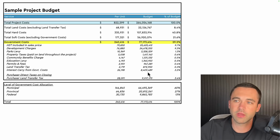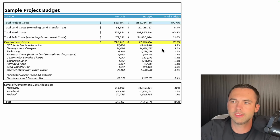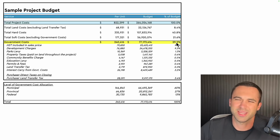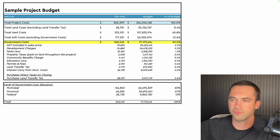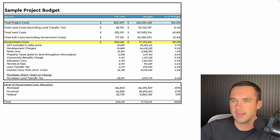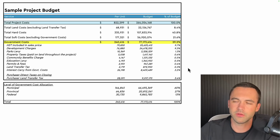So if the government got together and did something useful, said, hey, look, we'll bring DCs down to 0 and HST in half or whatever. I don't know how the government works, I'm just making stuff up. But hey, we'll cut this 30% portion down to 15%, as long as those savings are directly passed to the consumer, dollar for dollar. Would that make a difference on a launch like this? 100%. I think at $950 a foot, it would do really well.